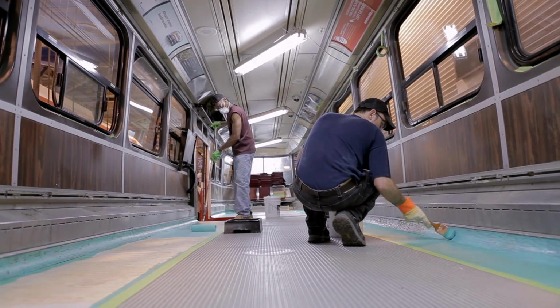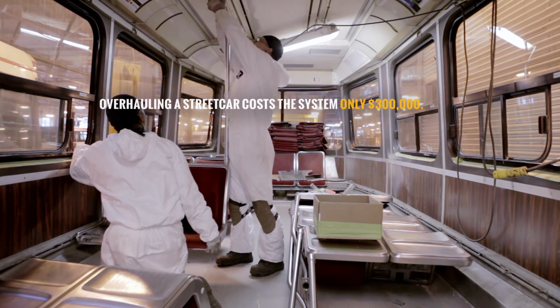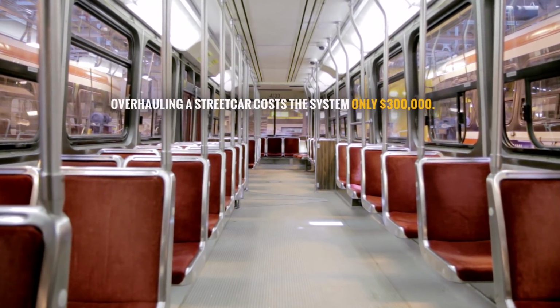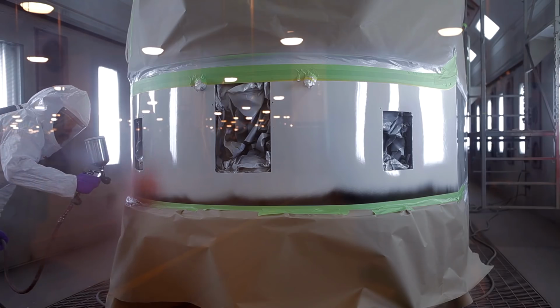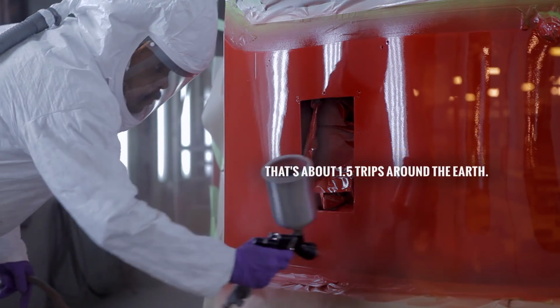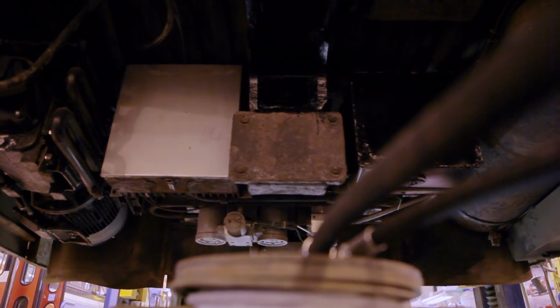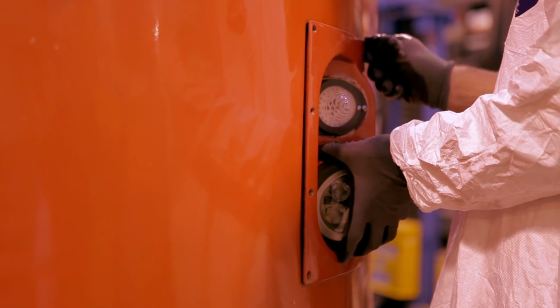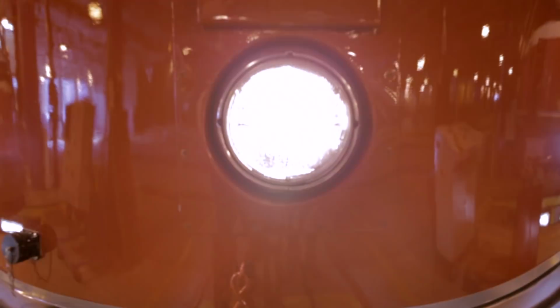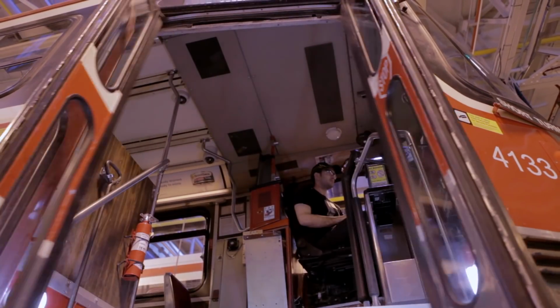The bodywork inside the streetcar continues with the installation of the new floors and seats. The inside of the streetcar is transformed back to new and ready to serve the public for another 5 years. Now the streetcar is ready for a fresh coat of paint. The iconic red that defines Toronto's transit system. Just 4 weeks after coming into the shops, the refurbished streetcar body is ready to be married with the rebuilt trucks. Brighter, longer-lasting LED lights are installed to keep everyone on the streetcar safe. And finally, the electricity is reconnected and the new components are tested.